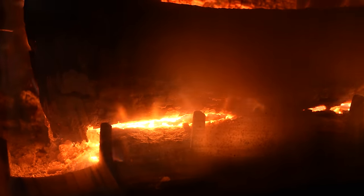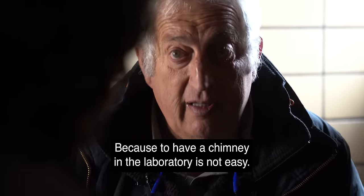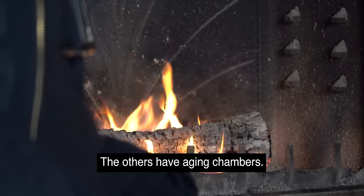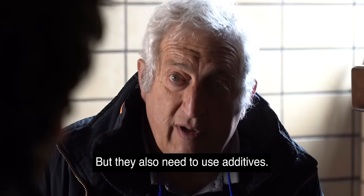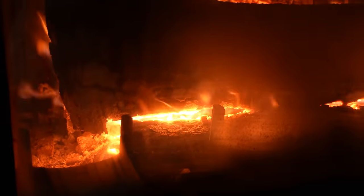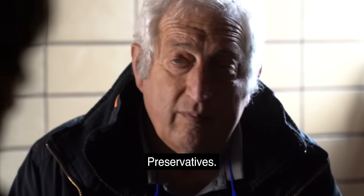Not all guanciale is smoked. Non sempre, perché avere il camino nel laboratorio non è facile. Devi chiedere una deroga al ministero. Tutti gli altri hanno le camere di stagionatura, però per entrare in camera di stagionatura devi avere alcuni additivi. So not only is this bringing a smoke flavor, but this is the reason why you don't have conservanti. No. Because of the fire.